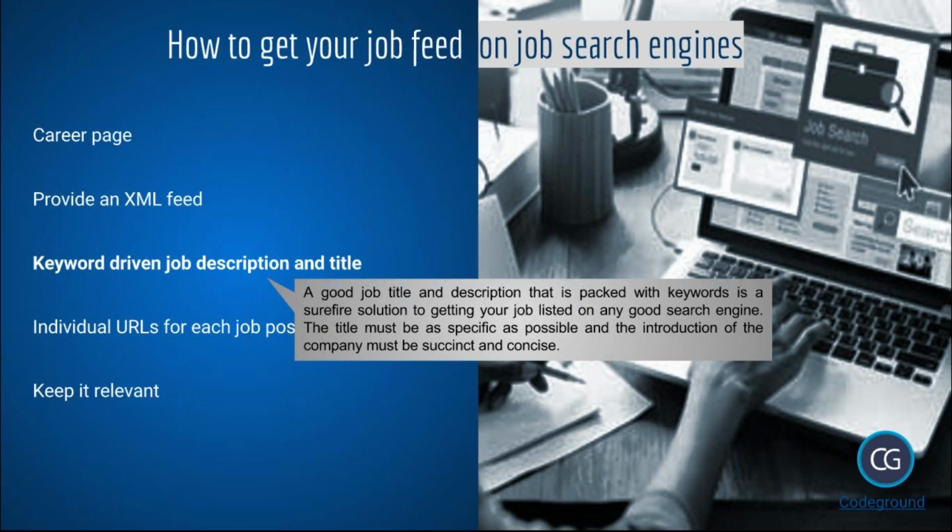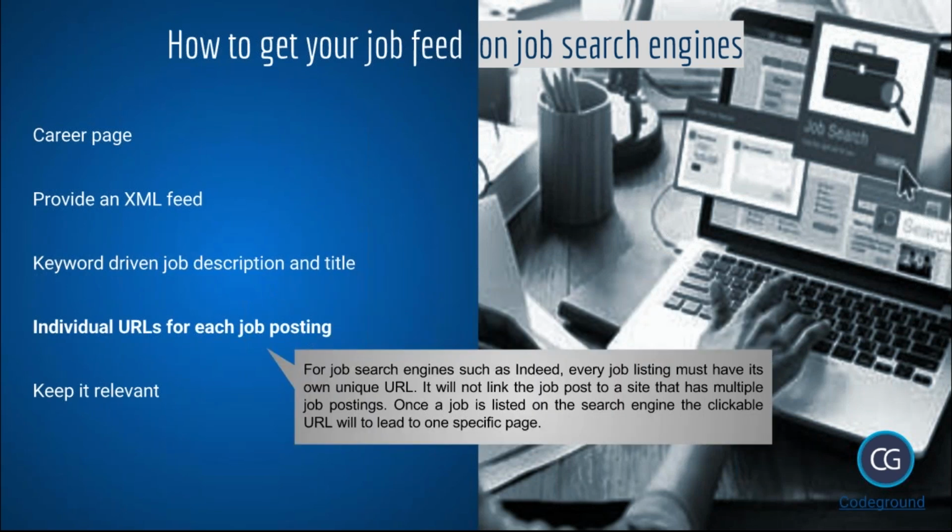Keyword-driven job description and title. Now, a good job title and description that is packed with keywords is a surefire solution to getting your job listed on any good search engine. The title must be as specific as possible, and the introduction should be crisp, succinct, and concise.